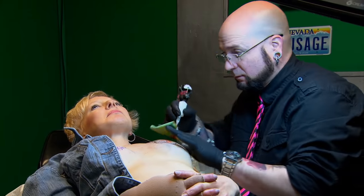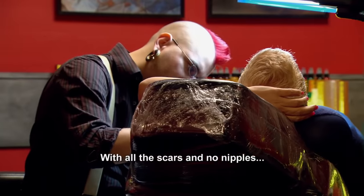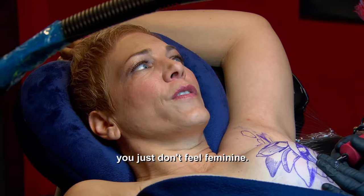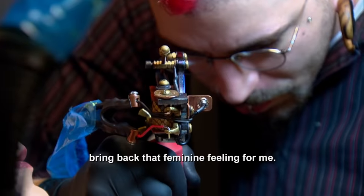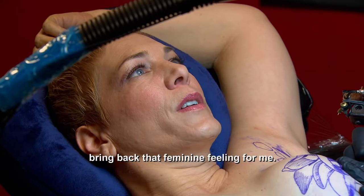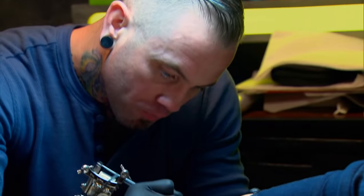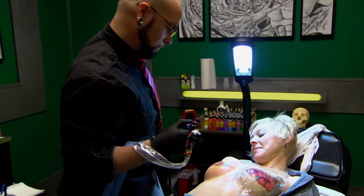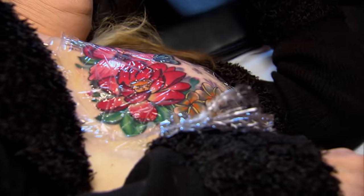2 hours remain. 2 more hours. All the scars and no nipples, you just don't feel feminine. So I think the tattoo is gonna bring back that feminine feeling for me. That's it. Time's up. Machine's down. No more ink. I've been more nitpicky with this than any flower I've ever done in my whole life.